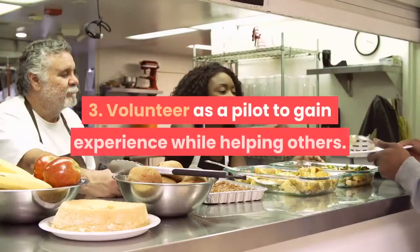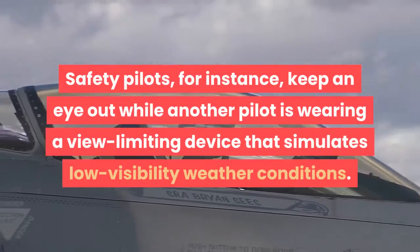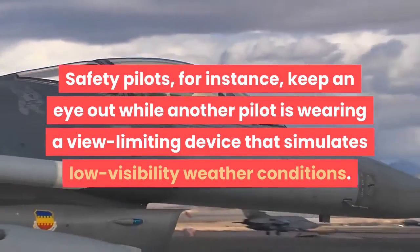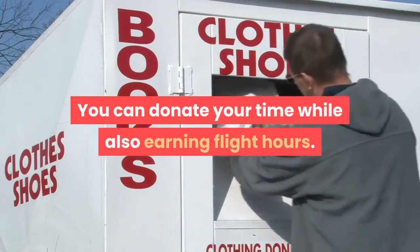3. Volunteer as a pilot to gain experience while helping others. Safety pilots, for instance, keep an eye out while another pilot is wearing a view-limiting device that simulates low-visibility weather conditions. You can donate your time while also earning flight hours.